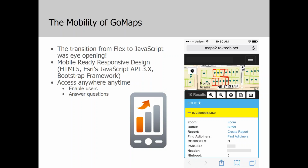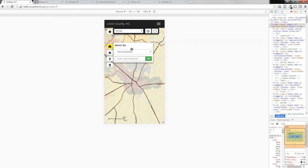So you can also access, answer, and enable from any device, which is really nice. Now you can sit in your comfortable chair at home and use your tablet versus having to go get into that clunky wooden chair where you have your computer set up. So that's very nice. It's going to be kind of the start of the demo phase. I want to show you all what we're talking about when we talk about mobility. You can see here, this is our GoMaps viewer, using a browser emulator to give you a mobile view, and you can see how this is nice. It's very usable on one's iPhone 6 in this situation.